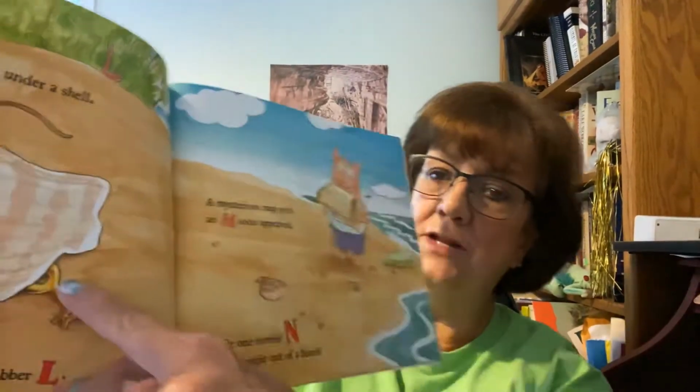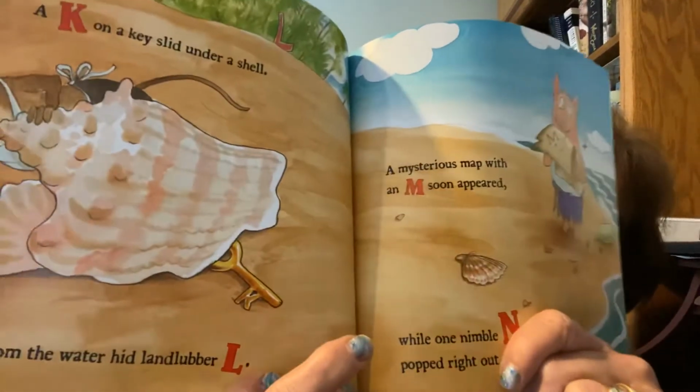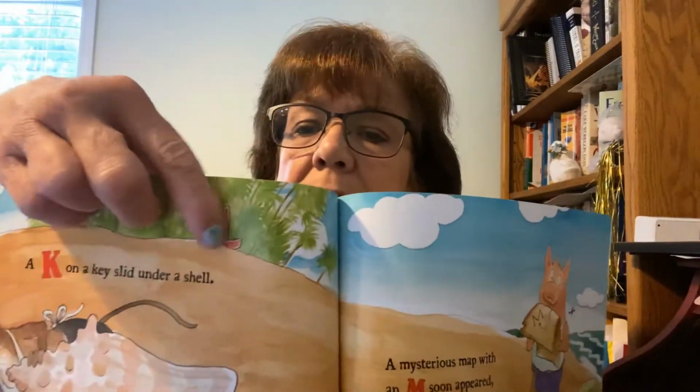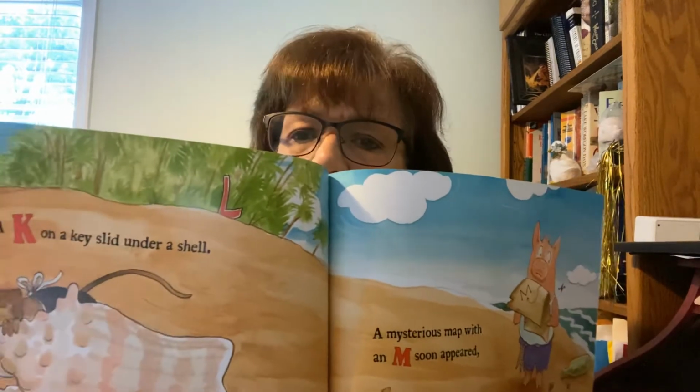A K on a key slid under a shell. Look real good, you can see it. You can see the K and the key. See it? See it right there, a little bit. Far from the water, hid landlubber L. There, he's back in the woods. Back there, there's the L. He doesn't want to be near the water. He doesn't like the water.